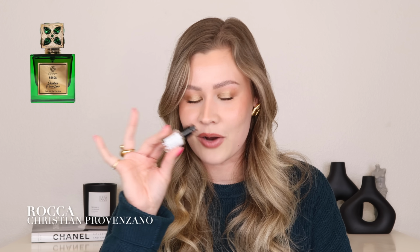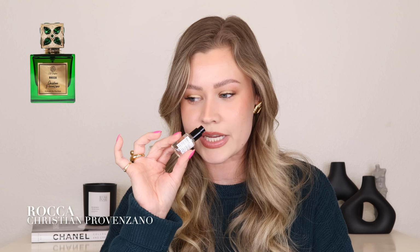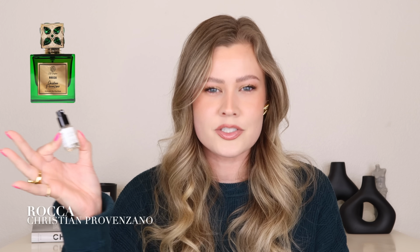Next is Rocca from Christian Provenzano. This bears a resemblance to fragrances like Baccarat Rouge 540 and Byredo Rouge Extreme. It's in no way too similar to BR 540. It's not a clone or anything, but it gives you an idea of the airy spun sugar sweetness that it has, and it has a prominent amber and saffron.